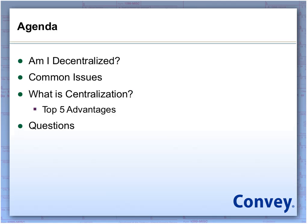Great, thanks Lauren. So we're going to cover 3 different areas in today's presentation, and if we have time, we will open it up to questions at the end. The first agenda items are, first of all, am I decentralized? Meaning, what does my current process look like from a centralization standpoint? So where are you at today, and what do I mean by decentralized versus centralized? What are some common issues if you do have a decentralized information reporting process? And then at the end, we'll talk through what we mean by centralization, and what the top 5 advantages are to going to a more centralized, streamlined process.